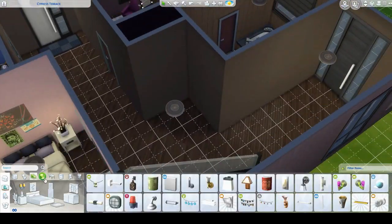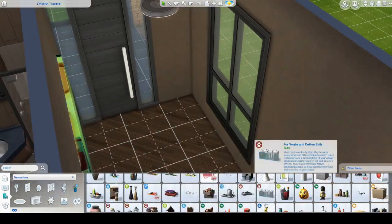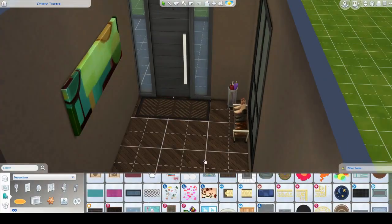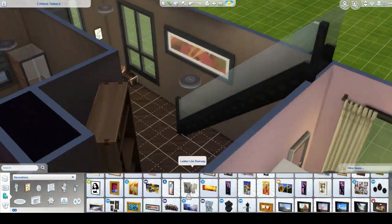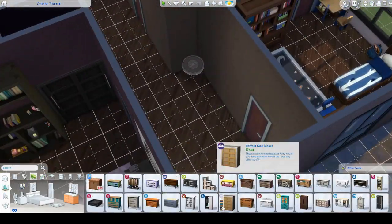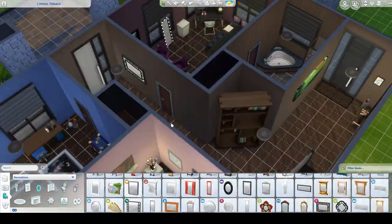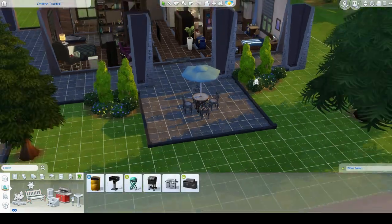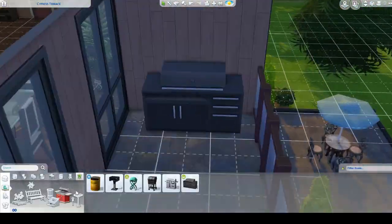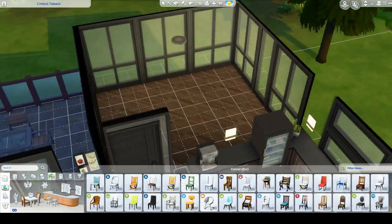For the hallway now, I just put in a couple of rugs because there are two entryways into the house, and I hadn't really decided which one would be the main one. I did put an umbrella stand and a shoe rack at this door, but the other door, to me, is the front of the house, so I feel like you would go into that door. I'm not sure which one is supposed to be the front door. Either way, I didn't really even decide. They both have that same look to it. So now I just added a barbecue there.